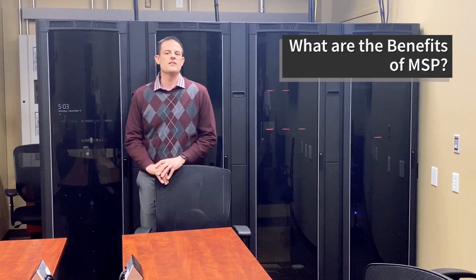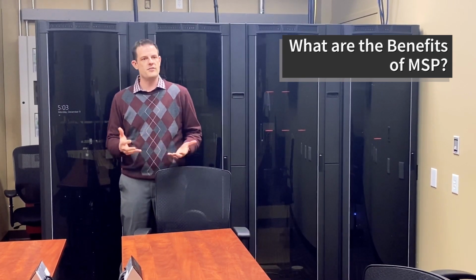Benefits of MSP are customers are going to be able to acquire their technology without having to save up a large capital expenditure, but then also they're going to be able to keep that technology running at a high level throughout the life of that technology. At the end of it, customers are going to have the ability to refresh that technology to make sure that it always stays current and it's always working to optimal performance.